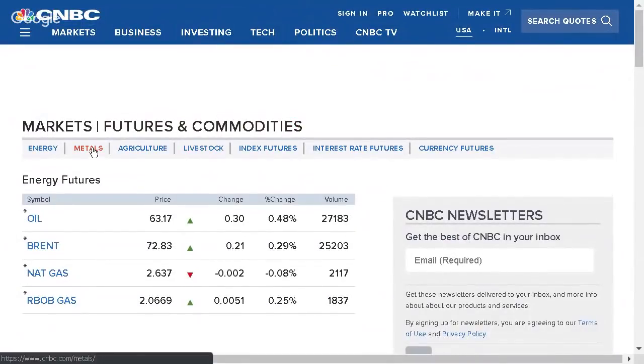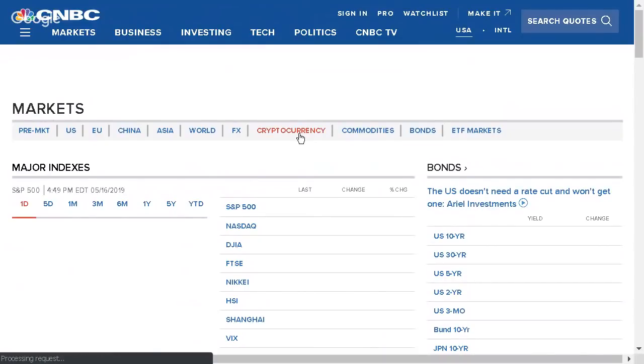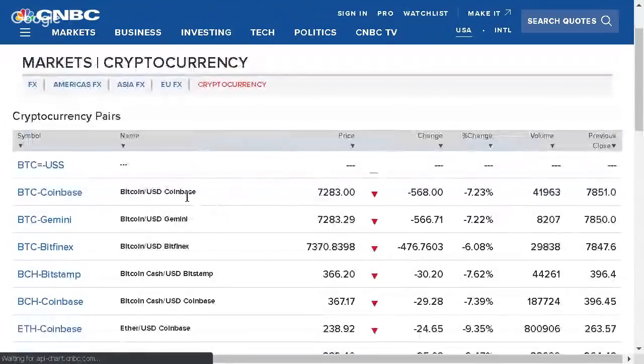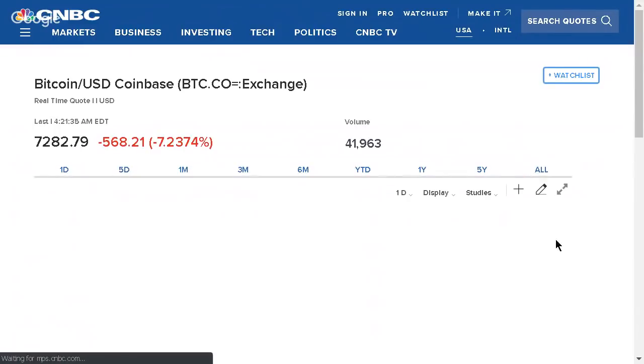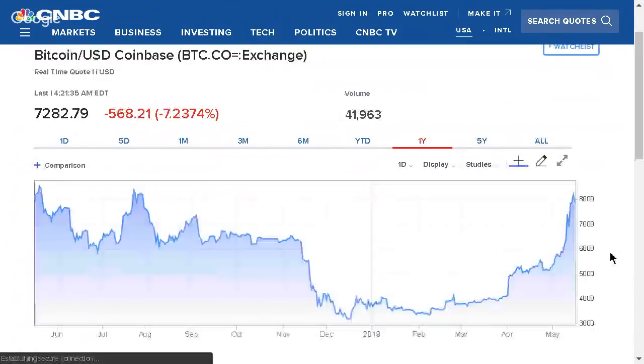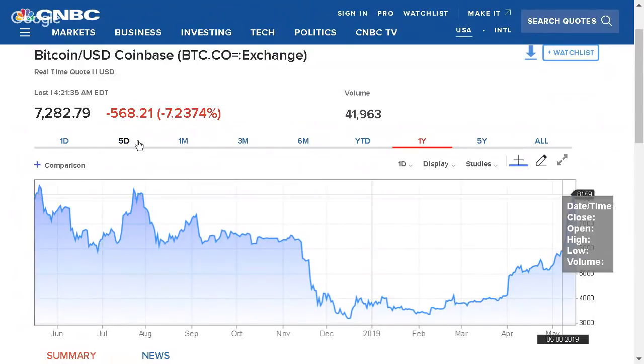Anyway, lastly, let's look at cryptos. Where the heck are the cryptos? There we go. Now, some people think cryptos are an inverse proportion of the US dollar, and I think it's a little more complex than that. But let's look at Bitcoin here. A couple different charts. So here's the 1 year. A recent massive uptick. And a recent massive downtick. Here's a 5-day chart.